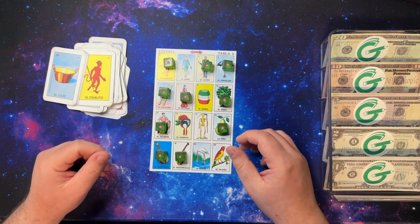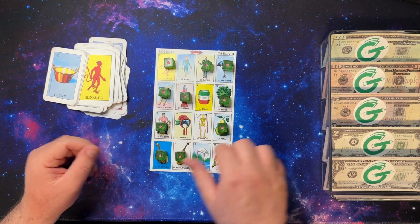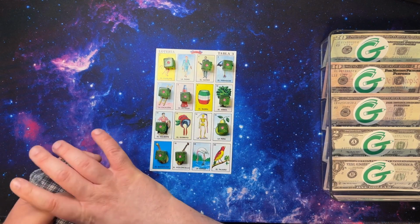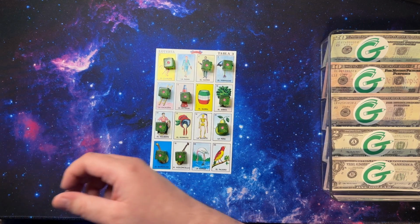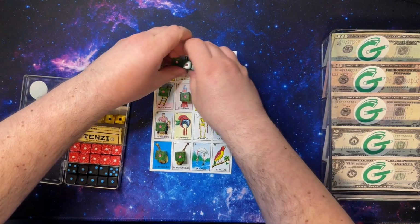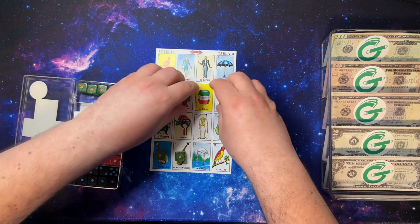I used all 10 of the dice that I took out, 3, 6, 7, 8, 9, 10. So that's going to be $10 going into Loteria. So let me put all of this to the side. I will get the Tenzi case back out, and I will put these dice back to where I got them.